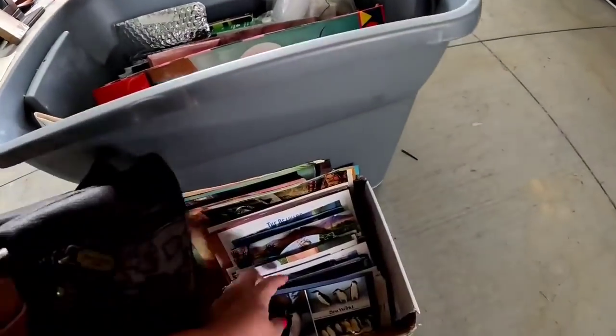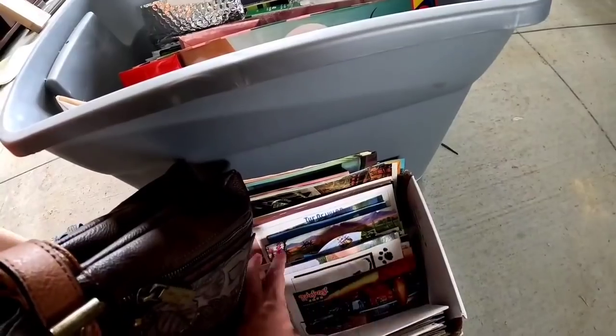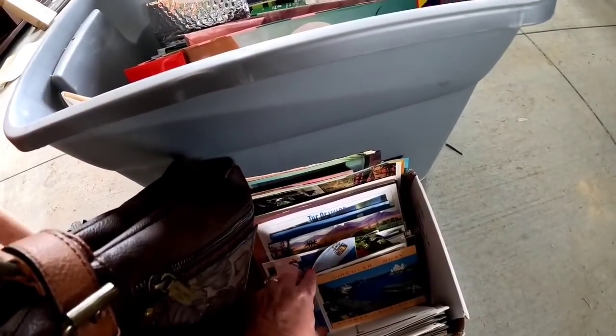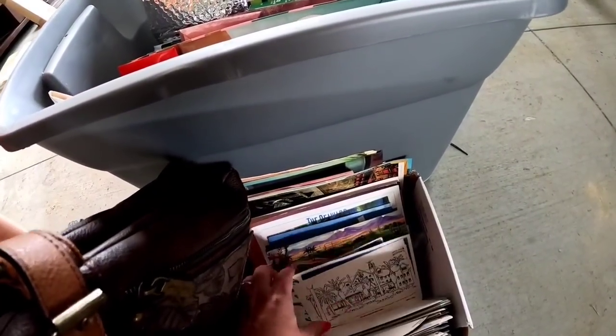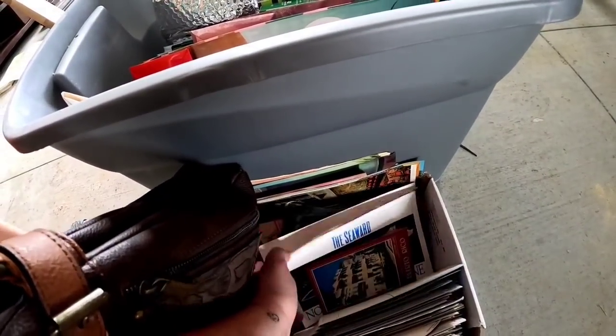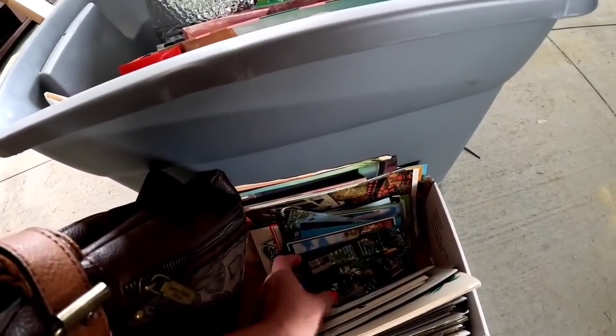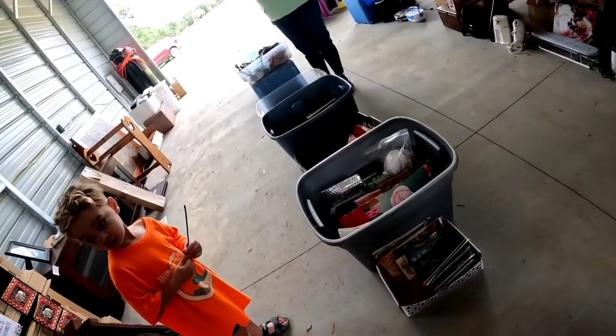Now, down here on the bottom, I saw some postcards. I am looking through. You can see Washington. There also were some Disney ones, and I'm going to show you more in the haul. I am going to finish this one out, showing you and letting you hear my negotiation on this, and then you will see my haul. There's some pictures in the back if you want.